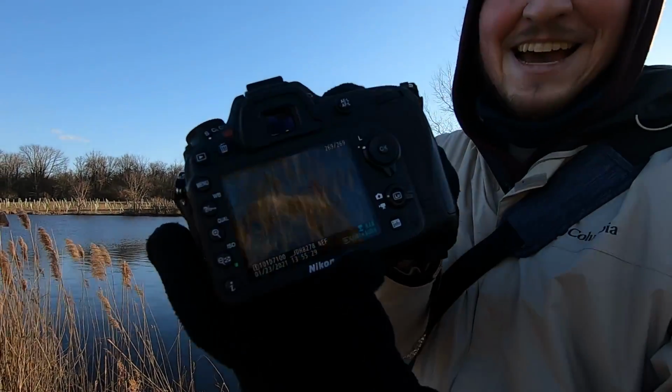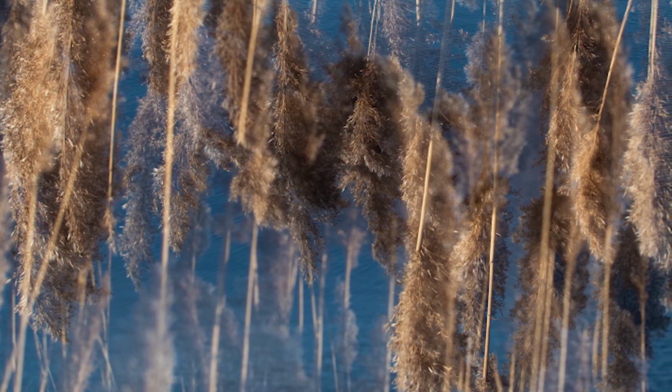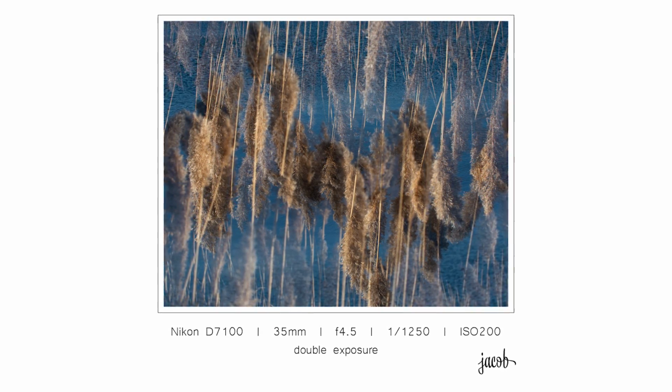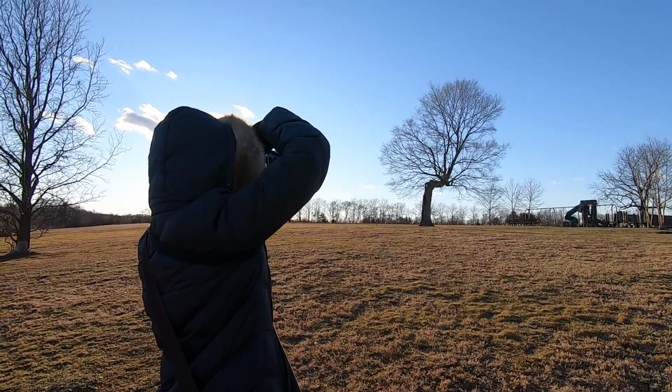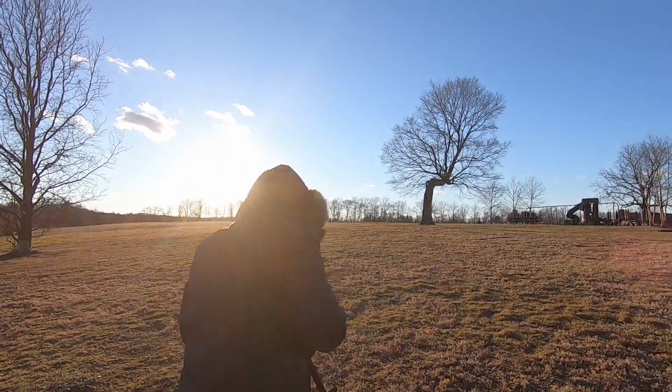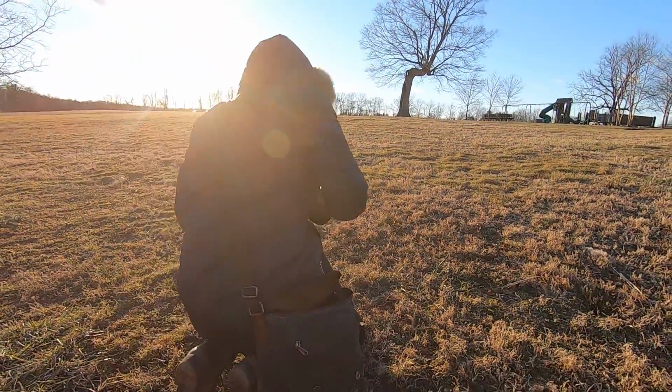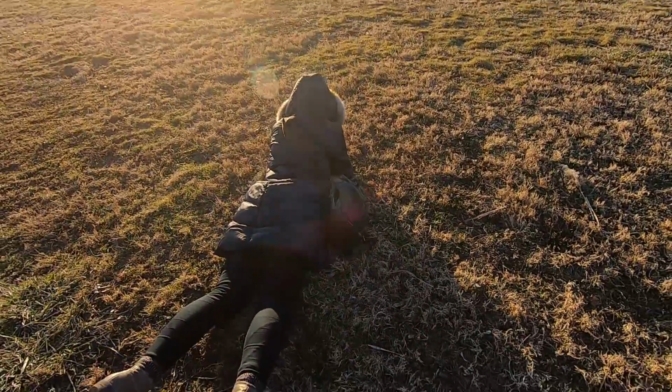All right, look at that. So I just saw this tree, but I like the shape of it, and I think I can get maybe a cool shot of it. The background isn't very interesting, so we're gonna just try it. She's trying it lower now. Now she's a sniper.